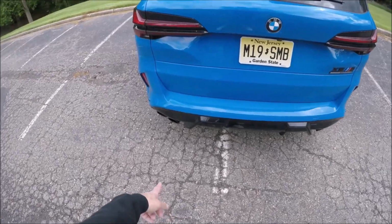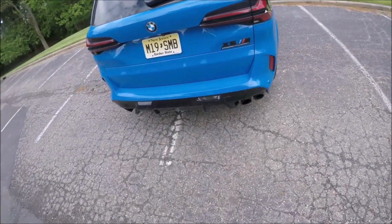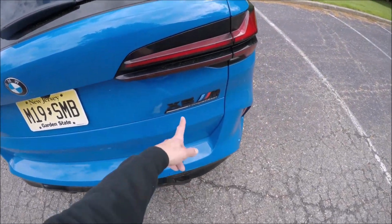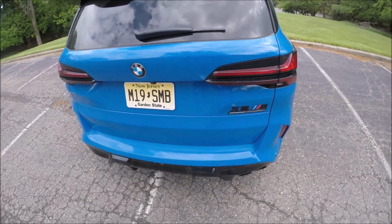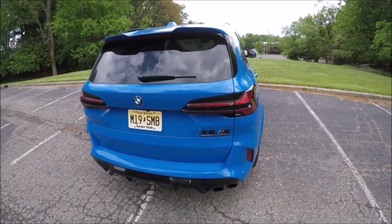Because it's a real M car, not an M Sport, you have the 4 quad exhausts. What would probably be a nice add-on here is if you did a carbon fiber rear diffuser. With the LCI update, I believe all the X5s now are going to be Competitions. I don't think there is a regular M. I think they're all Competition. So now you get the 617 horsepower instead of the 600 horsepower.